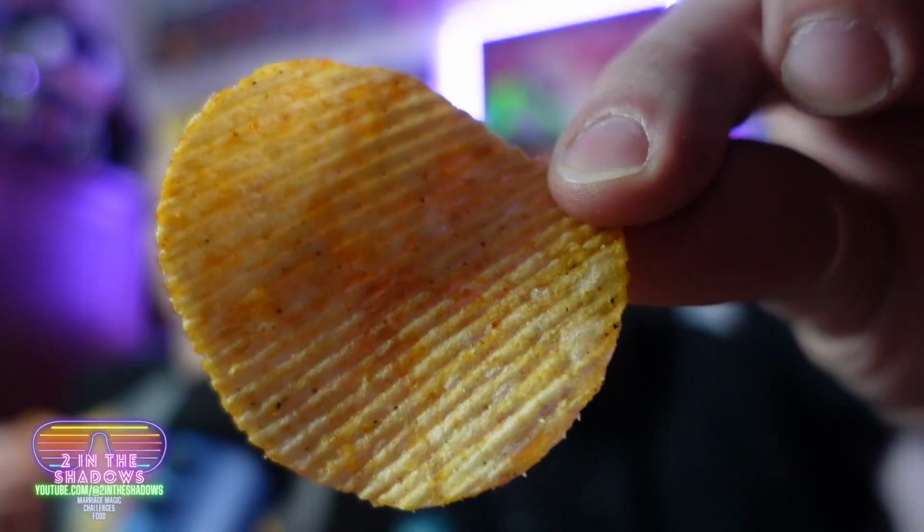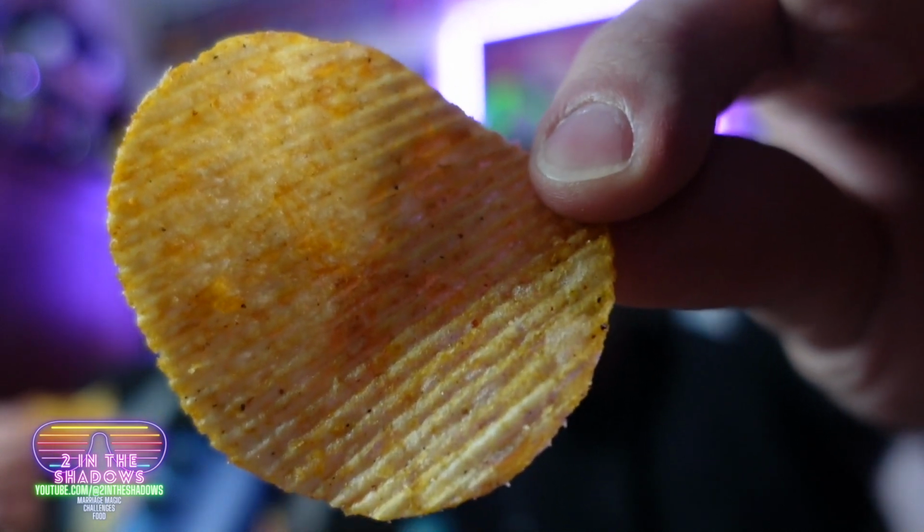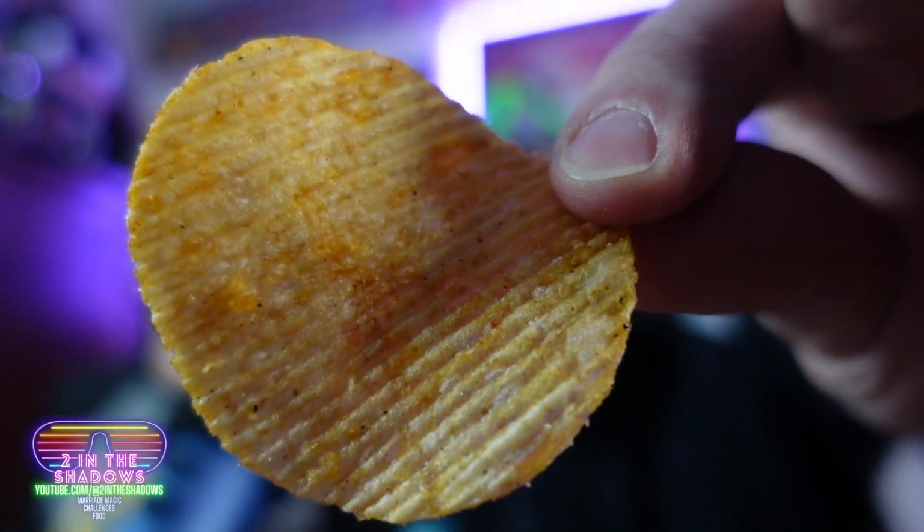Oh yeah, that's good. We got a nice ruffled chip there, seasoning throughout. I can kind of see the red pepper flake spices in there a little bit. It smells like it's gonna have a little pop, a little burst of happiness. Here's the happiness. Yeah.